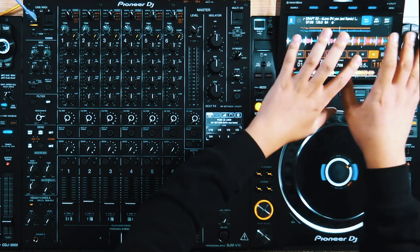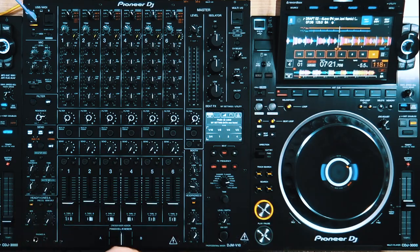Now, brand new to the player, there are now dedicated beat jump buttons instead of being on the touchscreen like they were before. This allows you to skip a beat ahead of the song or prior to the song. So if you're trying to lengthen or shorten a phrase, you can use the beat jump buttons to skip ahead or go backwards on a track on beat.